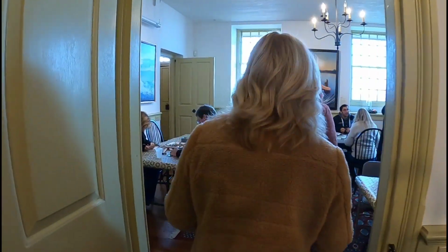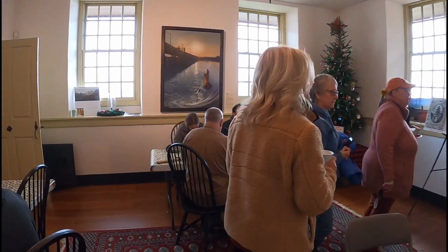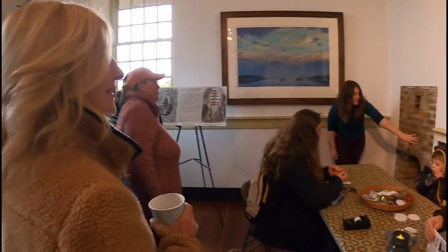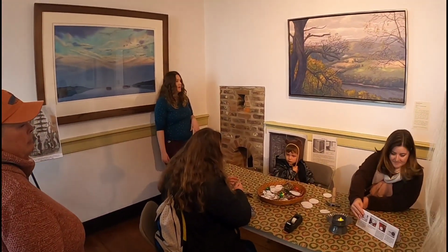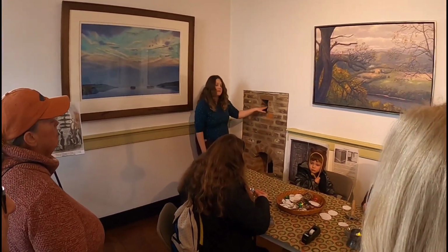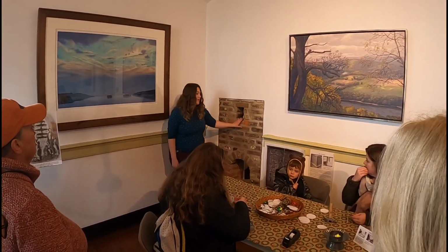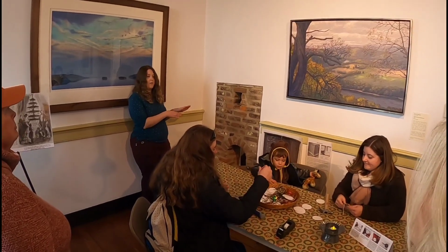Here's the back of the fireplace. There's a whole bunch of folks making tin ornaments as well. The stove would look like this, this big and made of metal like that. It would sit right into here and be connected right here. So you could put hot coals in there or heat the plates that were in there.